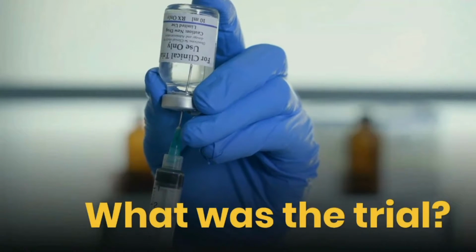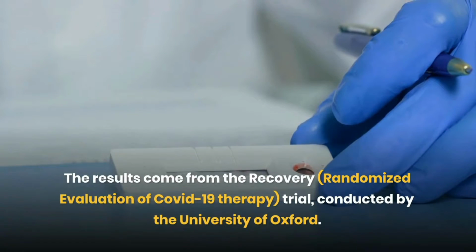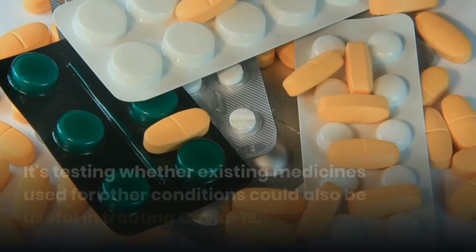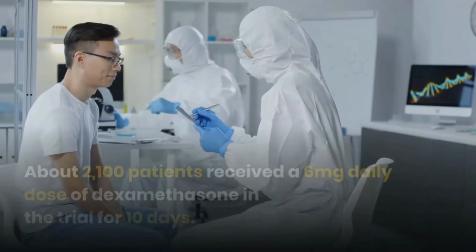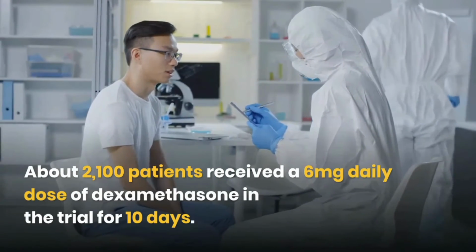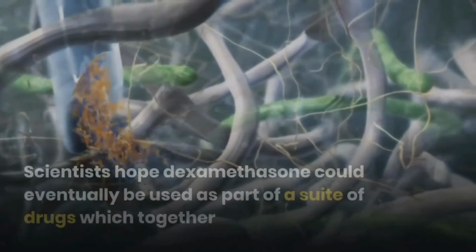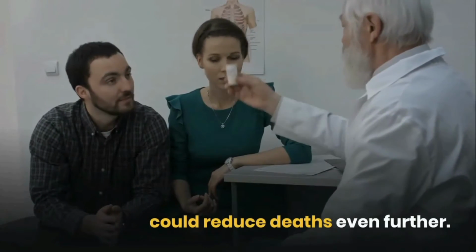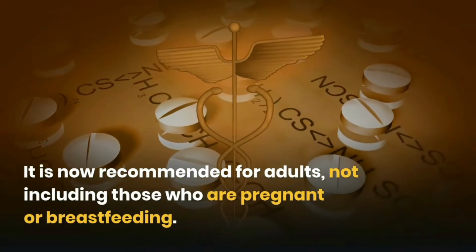What was the trial? The results come from the Recovery Randomized Evaluation of COVID-19 Therapy trial, conducted by the University of Oxford. It's testing whether existing medicines used for other conditions could also be useful in treating COVID-19. About 2,100 patients received a 6 mg daily dose of dexamethasone in the trial for 10 days. Scientists hope dexamethasone could eventually be used as part of a suite of drugs which together could reduce deaths even further. It is now recommended for adults, not including those who are pregnant or breastfeeding.